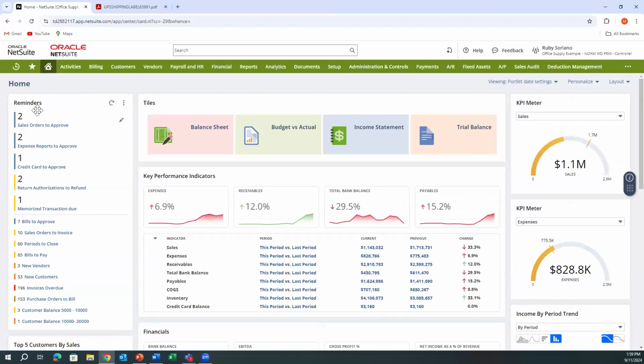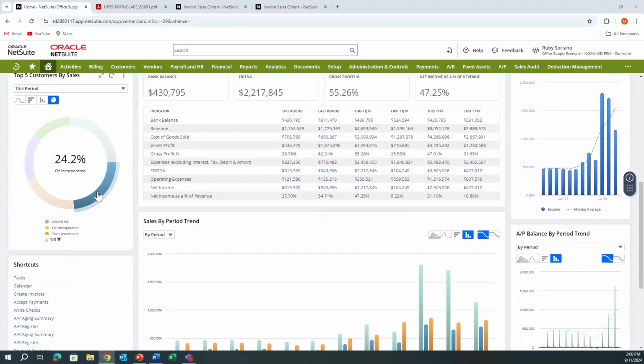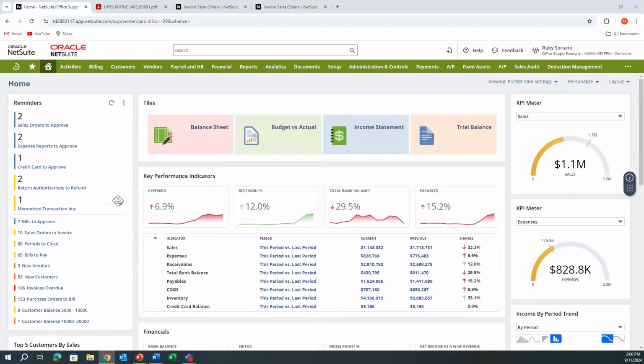The reminders change drastically, right? So sales orders that we need to approve, expense reports, sales orders that need to be invoiced. That's where we're going to go in a second here. We're just going to open up another tab to get rid of my floaty window thing, but also show you can see you have KPI meters now, you have income by period, you have scorecards, right? Whole bunch of stuff. Even bank reconciliation is directly built into the suite.